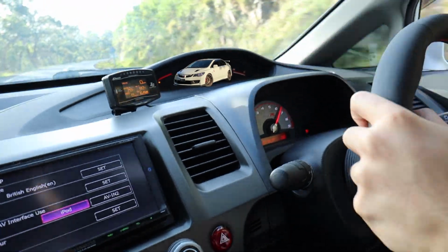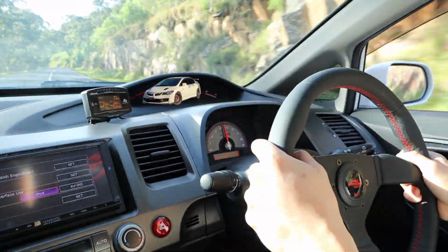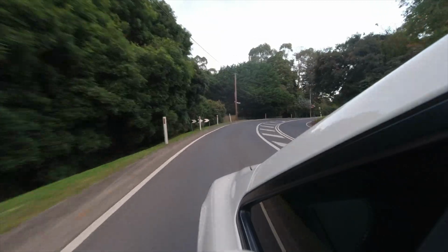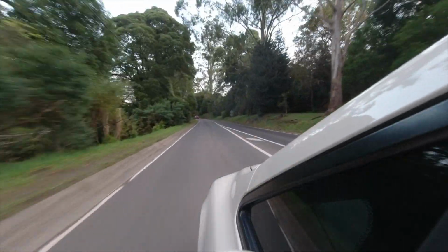The throttle response is almost instantaneous, and then when you're on it, you're gone. The speed that this thing travels at is immense. I can't believe this is naturally aspirated, but it's got so much power behind it. It never stops pulling. That red line is like unreachable here in these corners.